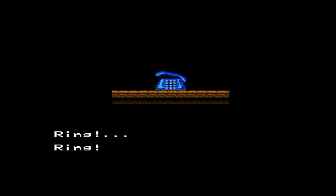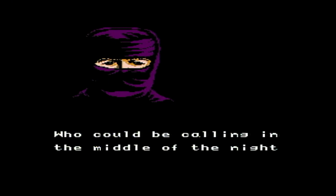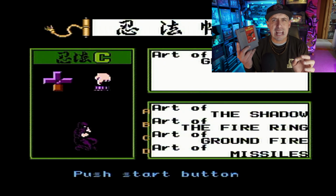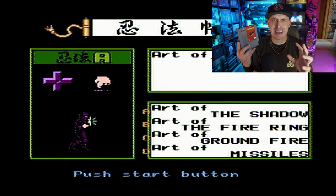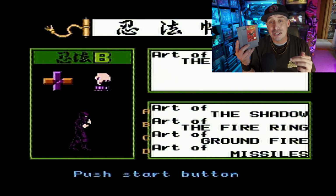I get a phone call at like 4 a.m. or something in it, and I'm just ready to ninja up. I'm ninja suited, ready to go. Now again, it's side-scrolling. There is a weird kind of attack menu system where you gotta select these attacks before you go, and you gotta hold the button combination to make it happen.